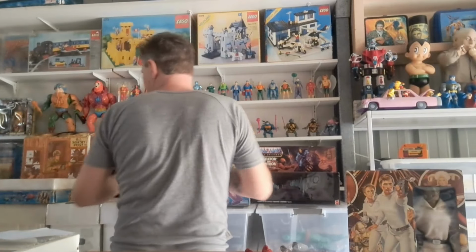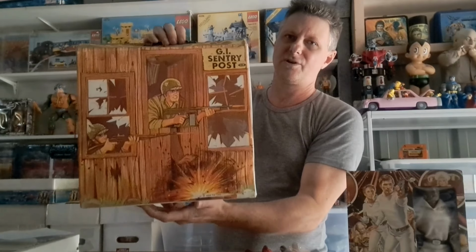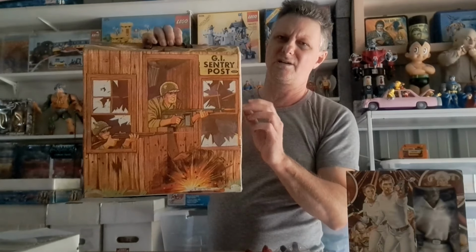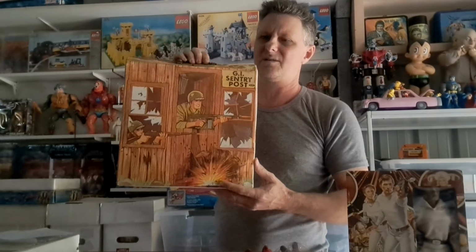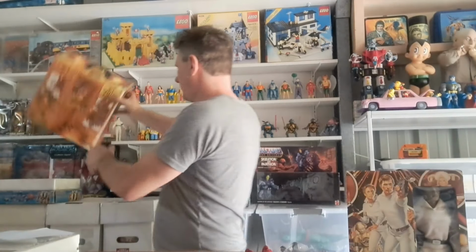Hey, and there is a GI Sentry post for the GI Joe figures. That's about 1970-something. So I'm not sure about that one. I haven't really looked that one up yet.